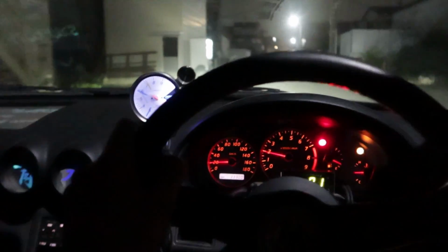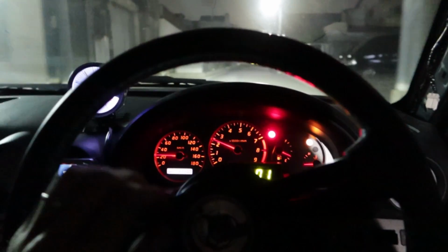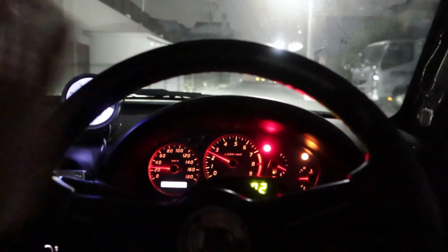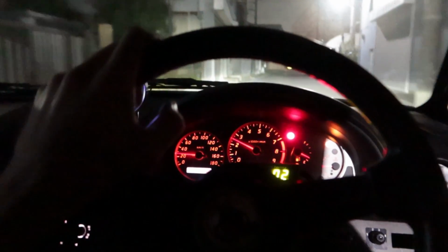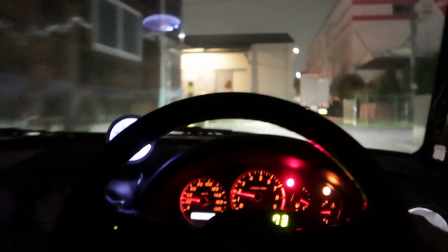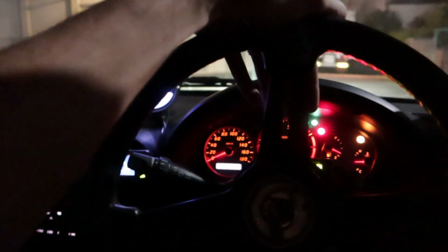Well, lads, we did it. We're driving her. Now, we're not going to go above 5,000 RPM because we haven't been able to check the tune yet, but this feels good. Very nice. We'll get a bit of speed just so we can see what it feels like.